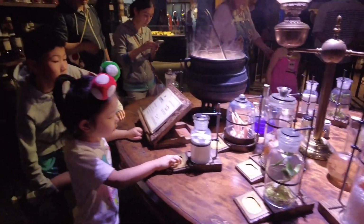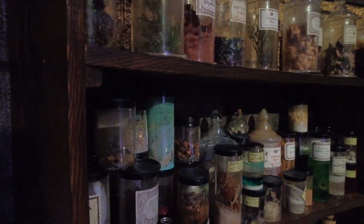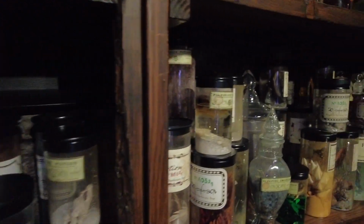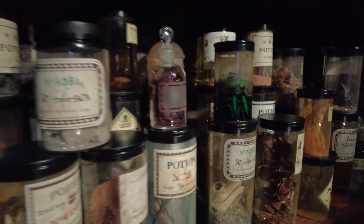It was kind of hard filming this section because it was really busy. Anything with Harry Potter is so busy. But we got a couple clips trying to not get families or kids in the footage. But it was really difficult.